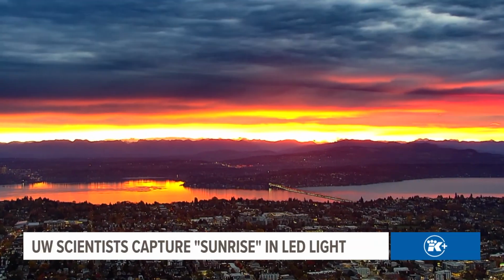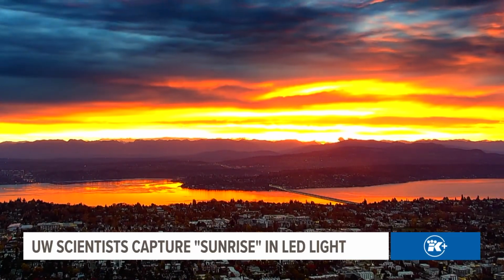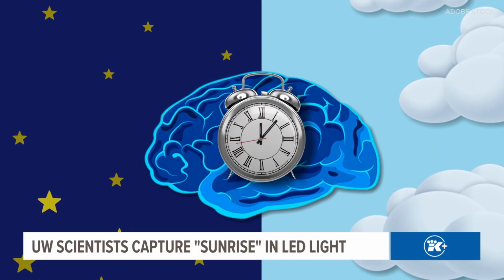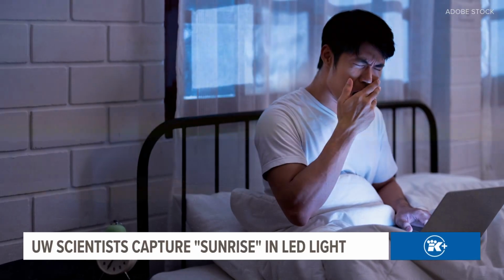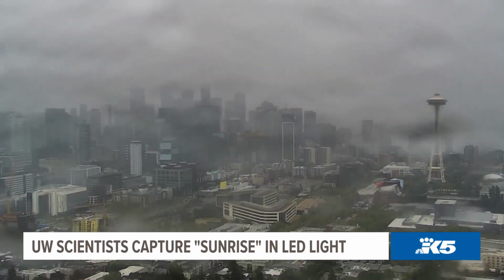It is one of the best things about mornings, a beautiful sunrise to start the day. Scientists say seeing these vivid hues regulate our circadian clock, the system that helps our brain know when it's time to wake up and time to go to sleep. But we're not always awake to view such a sight, and the weather doesn't always cooperate.